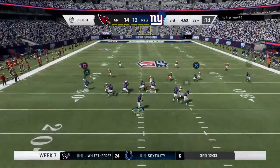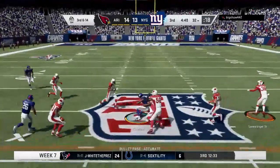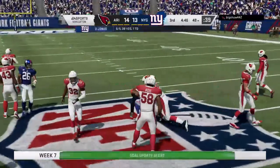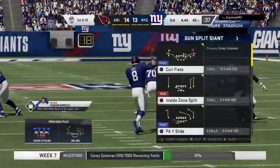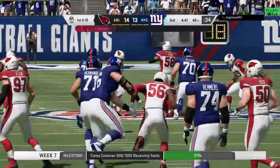43. Operating from the gun, Jones completes it to Coleman. And getting this just shy of midfield, they'll spot it at the 49. It's a giant first down on a gain of 16.